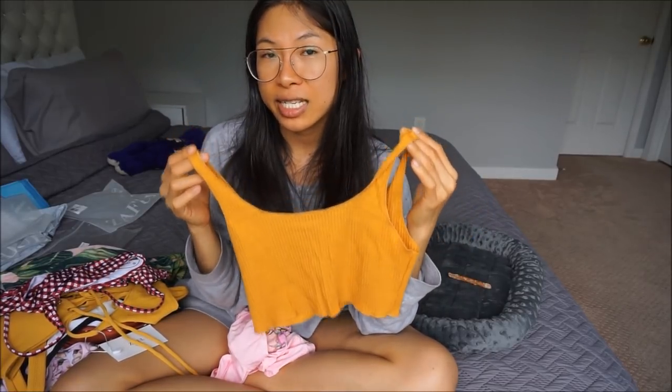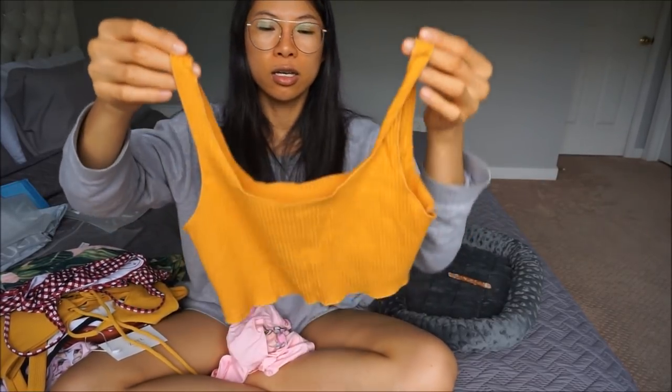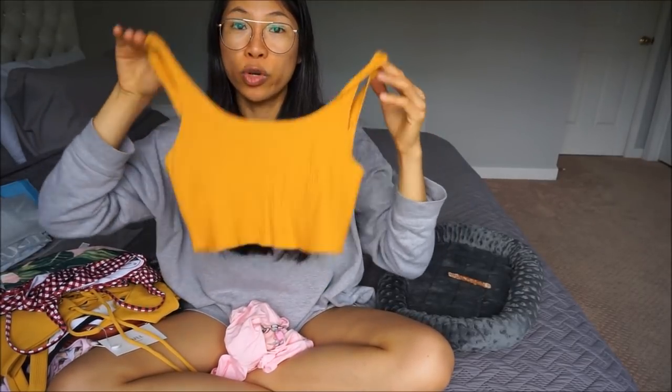This tank top in mustard yellow again. I love this color, and especially in summer this color just goes really well with my skin tone. It's more of a really cropped tank top, really cute, love the color.